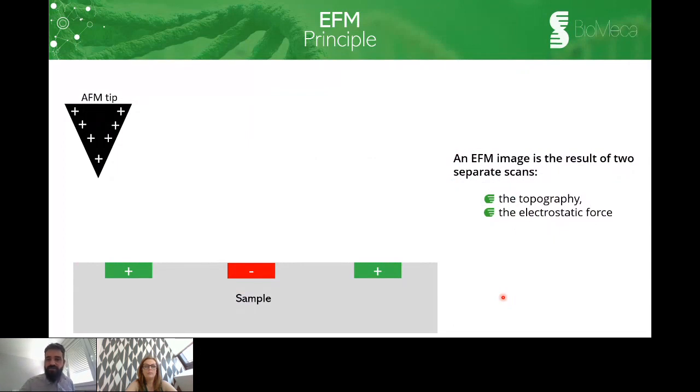Dielectric and surface potential related electrical properties play very important roles in various biological activities and physiological processes. Electrostatic force microscopy probes ferroelectric regions of a sample surface with a conductive cantilever. An AFM image is a result of two separate scans.